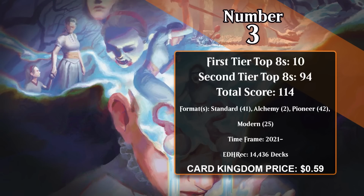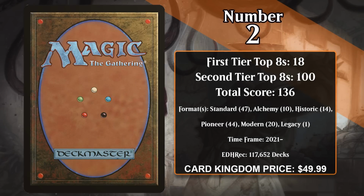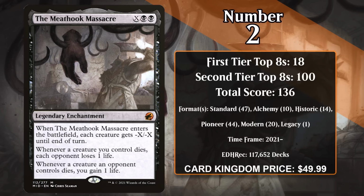At number 2, it's the Meat Hook Massacre, the card I bet most of you thought would be at number 1. For X and 2 black, this legendary enchantment gives each creature -X until end of turn when it enters the battlefield.